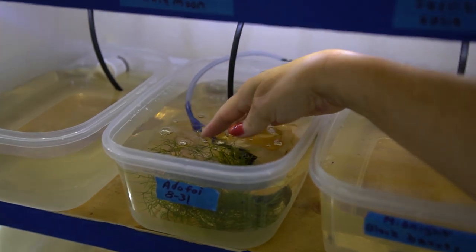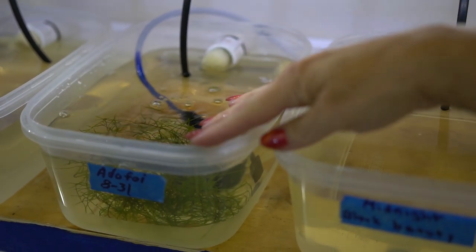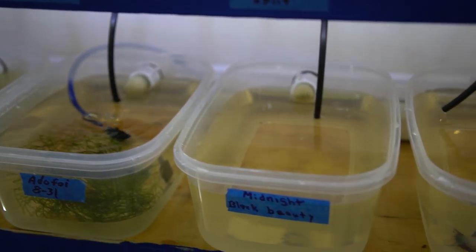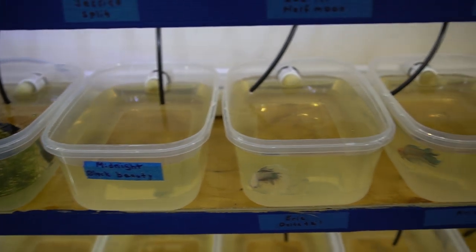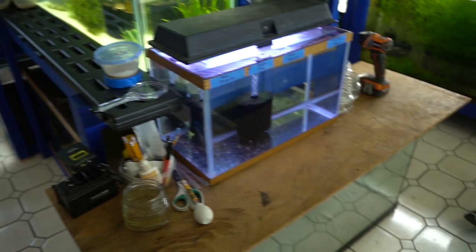So we've got these that needed the air here, and there's about 10 babies in here, the adolfoi. And in these, there's three babies here, and mommy is Black Beauty and dad is Midnight. And when they get a little bit big for there, then I have a 10-gallon here where all their parents' names are up there, so I know what babies they are.